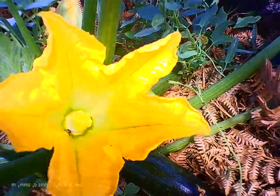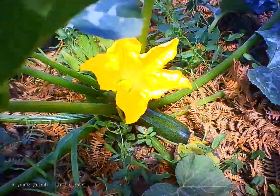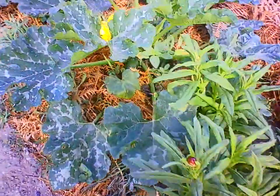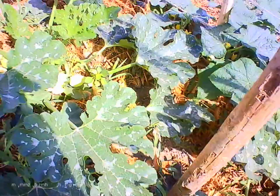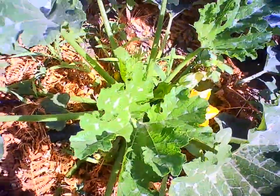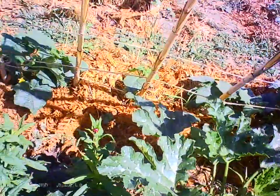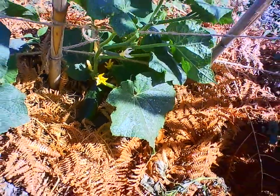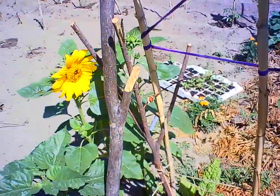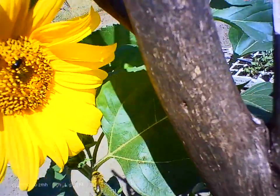Look at that beautiful flower. We have two or three types of different courgettes. These are the same ones here, but oh, this one is nice. Yep, many fruit appearing. Okay, there's another cucumber. And the first sunflower in the garden is flowering already. Look at that beauty.